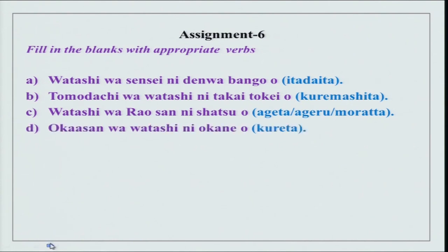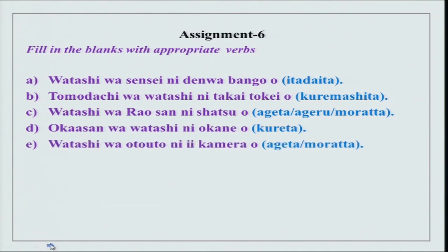Okaasan wa watashi ni okane o kureta. Gave it to me. Okaasan is older, so kuremashita. Watashi wa ototo ni ii kamera o ageta or agemashita. Or again, you can use moratta. I received from my brother.